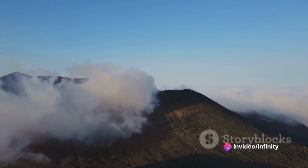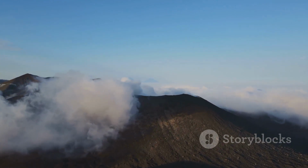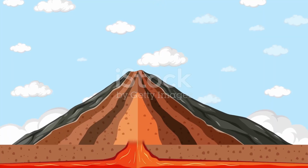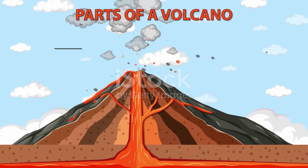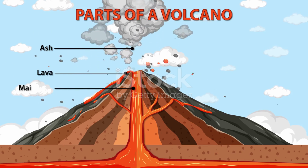Then, there are the stratovolcanoes, the deadly beauties. These are the poster children of volcanoes, with their classic cone shape and a history of devastating eruptions. They're a mix of the other two, alternating between calm lava flows and explosive eruptions. Remember, whether it's a shield, cinder cone, or stratovolcano, each one holds a key to understanding our planet's fiery interior.